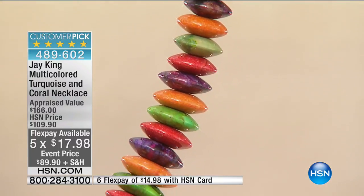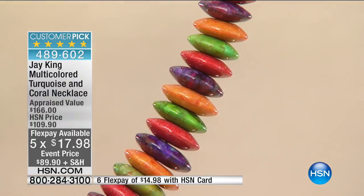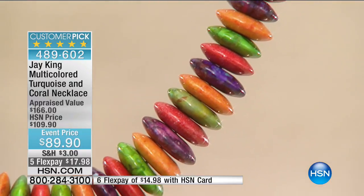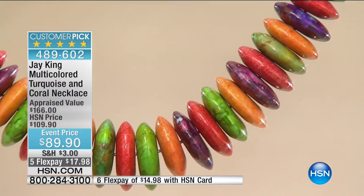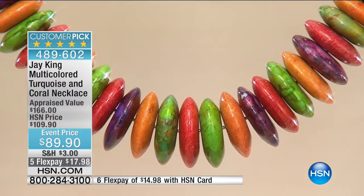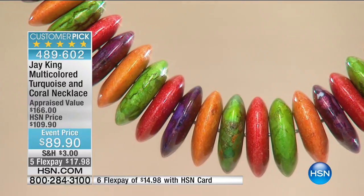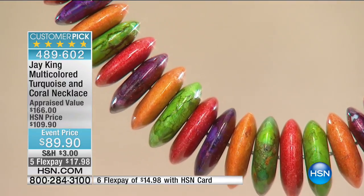Here's the deal with this. What I love with these is a lot of these are enhanced colors. The coral, you've got purple turquoise. Does turquoise come in purple? No, it's an enhanced process. It takes about 6 weeks. You got Mojave green in this, same thing. We did this because it's bright, it's lively. Color's everything. And I'm a person that's drawn to color.